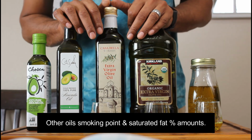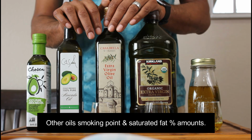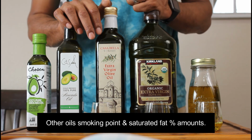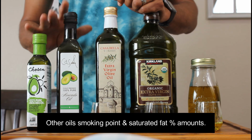Soybean oil, 495 degrees Fahrenheit, 14% saturated fat. Safflower oil, 510 degrees Fahrenheit, 9% saturated fat. Wow. Avocado oil, 520 degrees Fahrenheit, 12% fat.